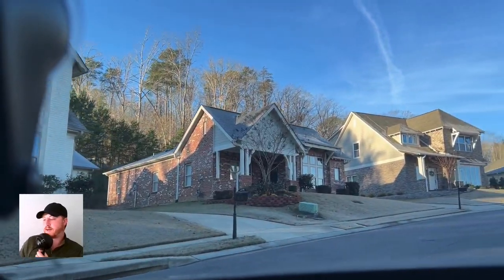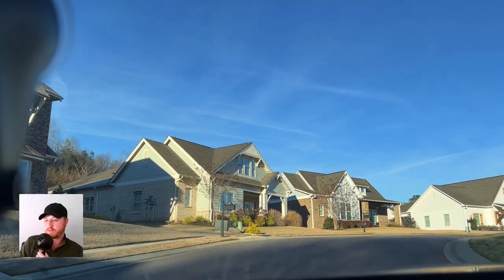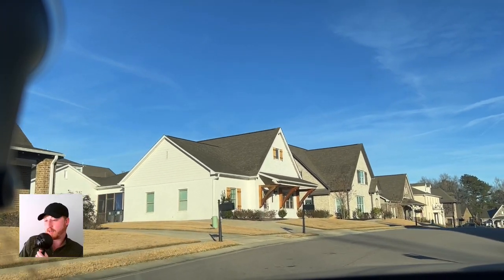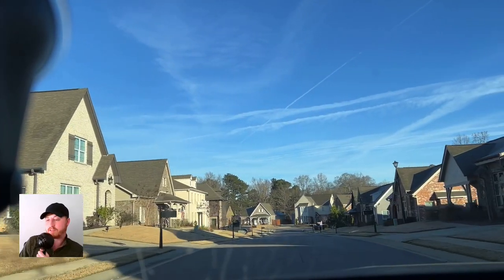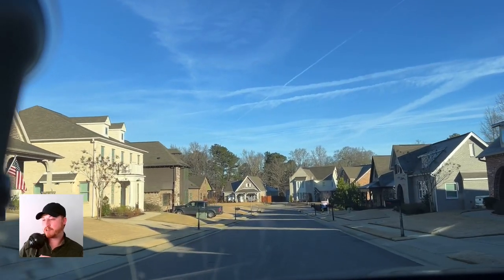And we're turning right into Fieldstown Crossing right now. These houses were built just a few years ago by Harris Doyle Homes. And the white house you're looking at right now on the left, I sold that house last year for $335,000 cash.